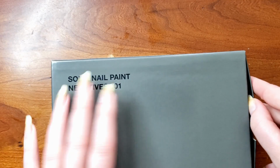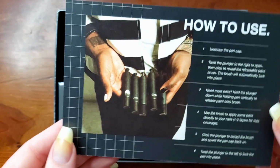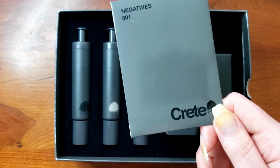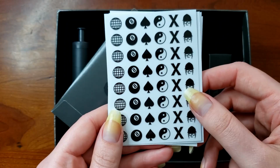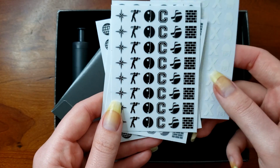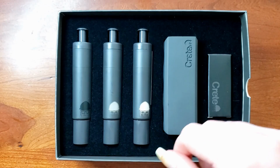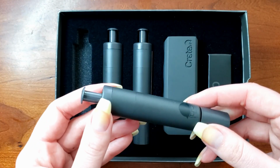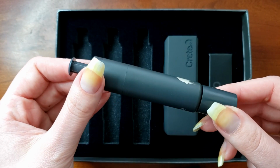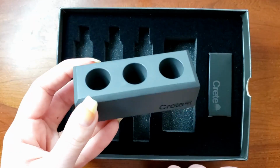So you open it up, and it comes with this card that tells you how to use the nail paints, because they are a little different than your traditional nail polish as far as the bottle goes. I have the Negatives 001 stickers here. Maybe it is only the Negatives. We'll open this up together because I thought it came with Constructed, but maybe not. So we've got that. And then we have the 3 nail polishes here. You can see they look like pens of some sort, like injector pens. And they come with this little concrete stand that you can put them in and display.